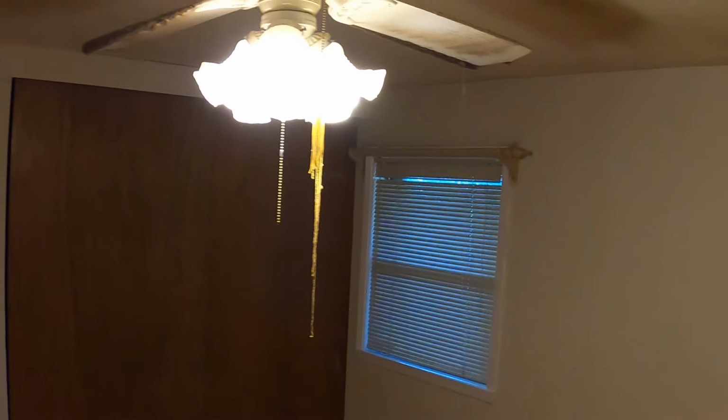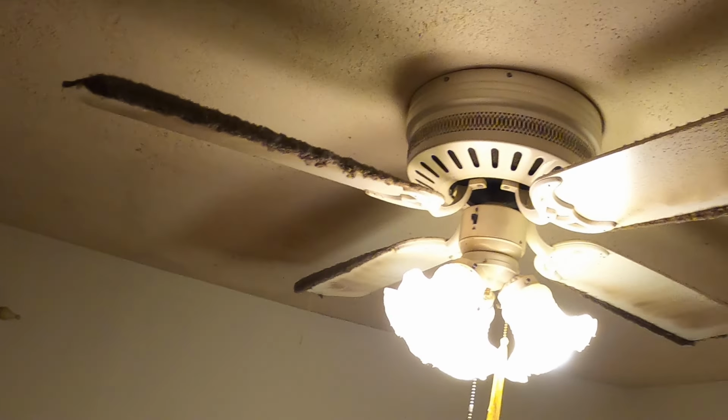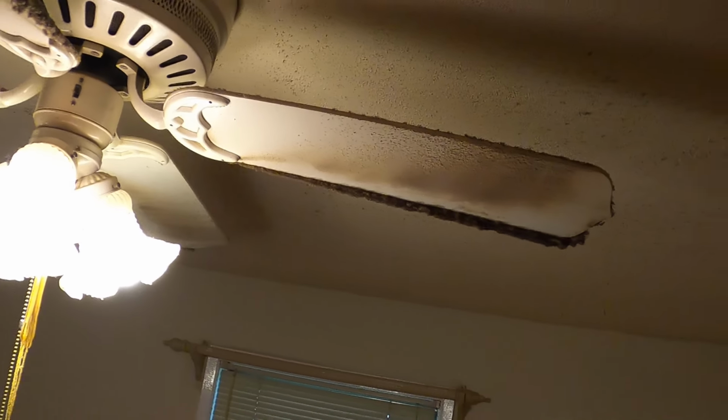Now the one thing I'm going to have to do in here is there's still a bunch of gunk on the ceiling fan, so we're just going to have to clean that off and make it look clean again, so it doesn't have all that gunk on there.